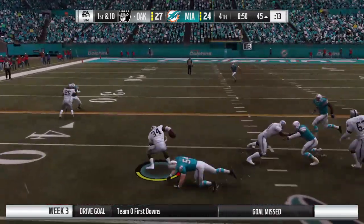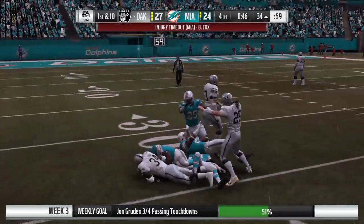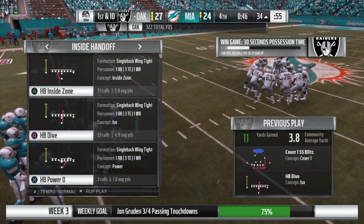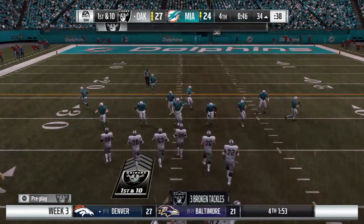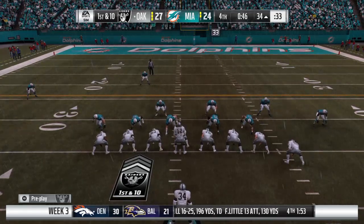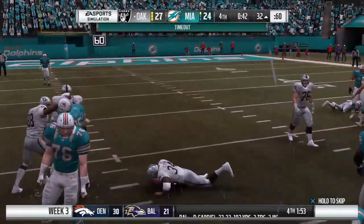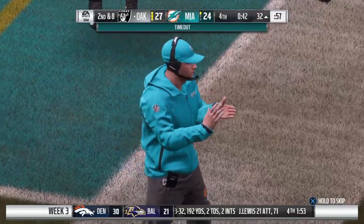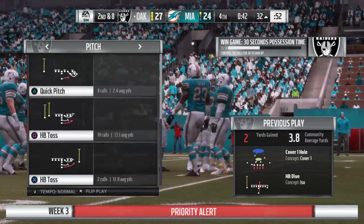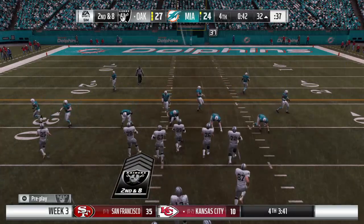And they'll run it here. Wiggles free. And he's corralled, but not before getting it inside the 35. From the 34 now, here's 1st and 10. Right back to him on 1st down. And not much running room. Down to the 32. This, in all probability, another run here on 2nd and 8.